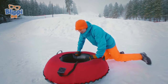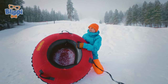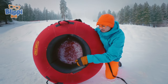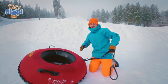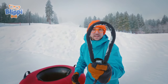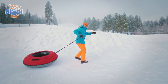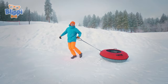But first, this is an inner tube. Whoa! This inner tube has a red cover on it. It protects the inner tube. The actual inner tube is black and rubber on the inside. See? And then there's an inner tube leash. And this ring is what the hook hooks onto. That then tows you up to the top of the hill. Woo-hoo-hoo! Whoa! Let's go check it out.